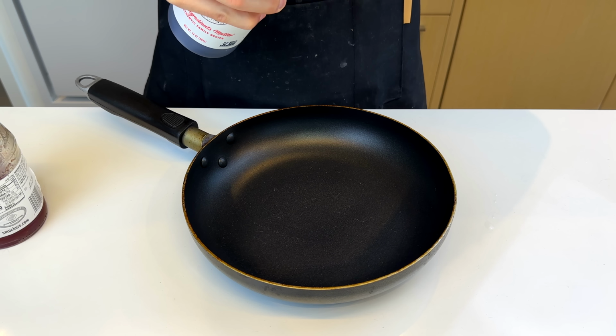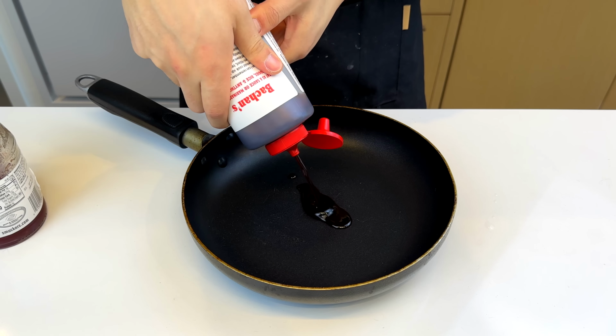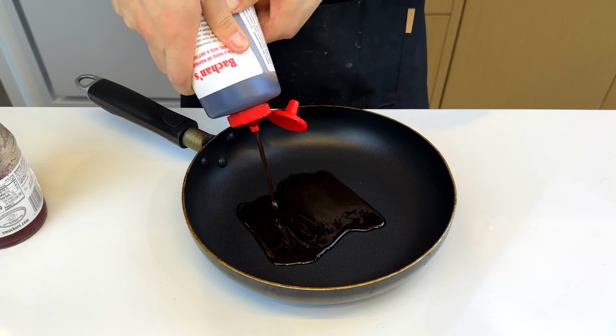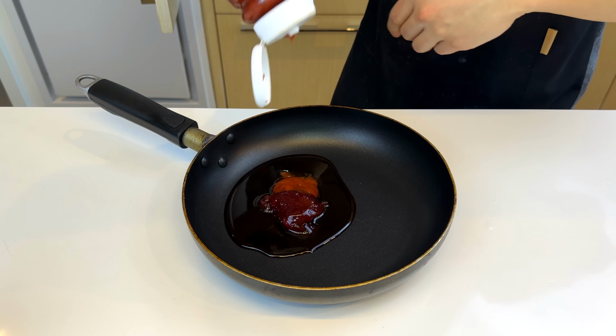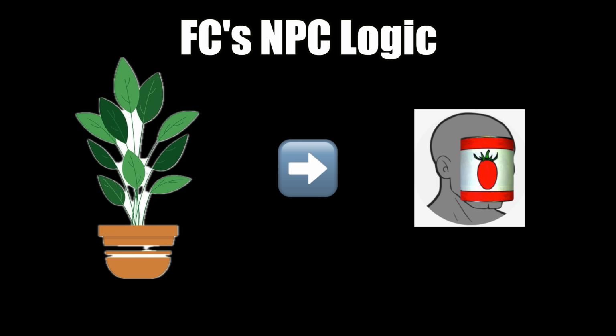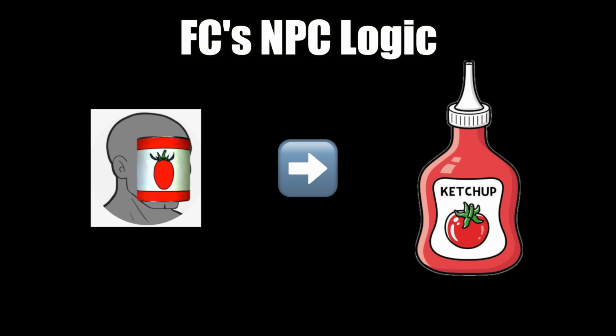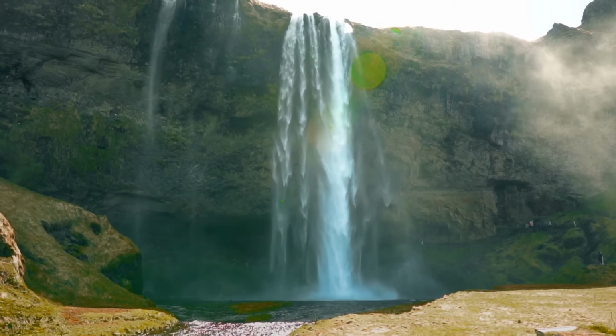Then in the beat up non-stick, we'll put in our Japanese barbecue sauce. It probably works better than the regular one since it's got that Asian flavors in there. A heaping tablespoon of strawberry jam, and I'm gonna sneak a little bit of ketchup in. And that's not breaking any rules because water grows plants, plants grow tomatoes, tomato makes ketchup, therefore ketchup is just water, and water is the source of life, man.